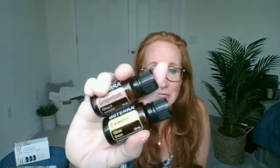Grapefruit and lemon. So this is my next twosie, grapefruit and lemon. These are in my water every single day, no matter what. Most of the time with cinnamon. This has cinnamon in it too. Okay, so I drink this all day, all night.